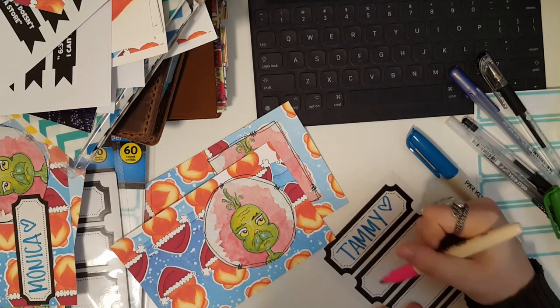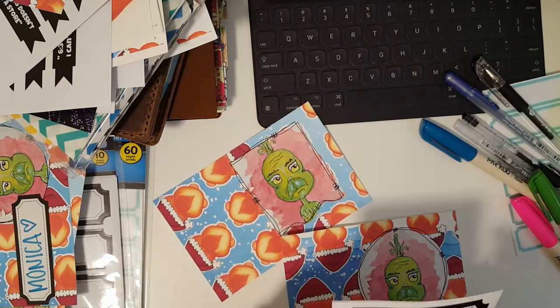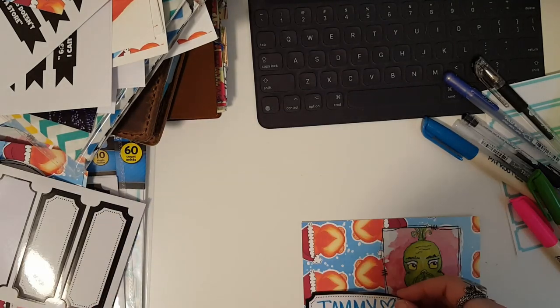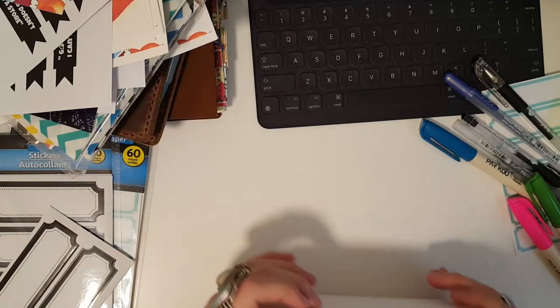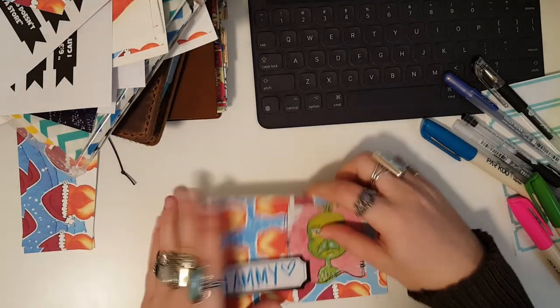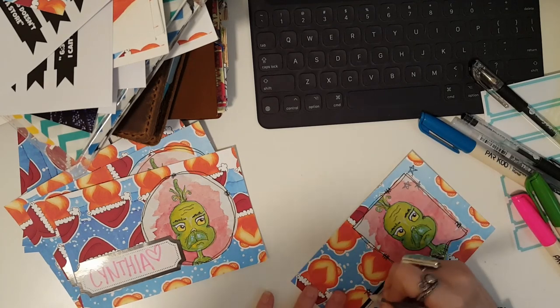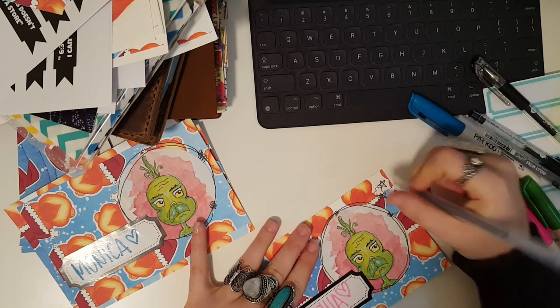I'm just putting the name of each one of my patrons that gets a mailer on one of these labels and sticking it on there. And to do that, I'm using the Parku permanent markers, which I just realized I was supposed to do a review on and failed to do so. So we're just gonna talk about those for a hot second.